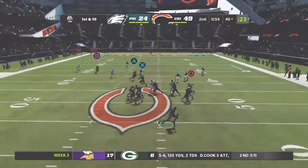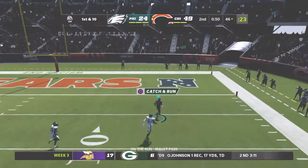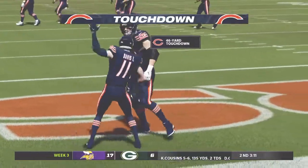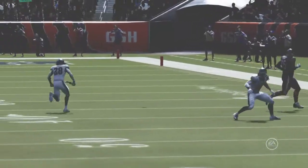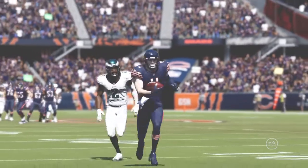On 1st down, Fields sliding out of the pocket. On the run, he'll let this go deep right side. Touchdown! A great play there. With touchdown number 27, that ties Priest Holmes for the 3rd most in a single year. And the Bears continue to pour it on.